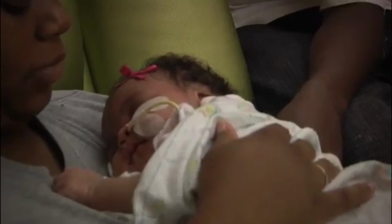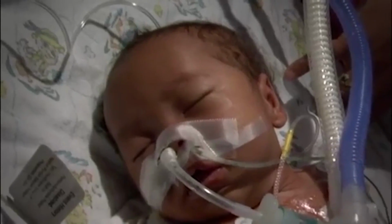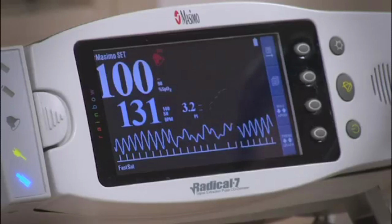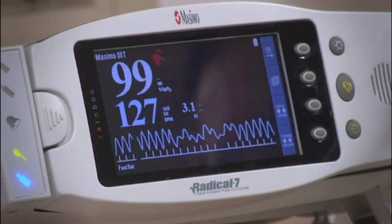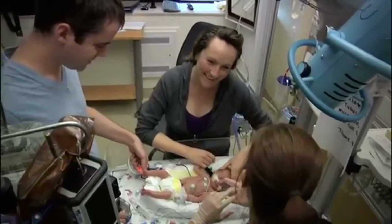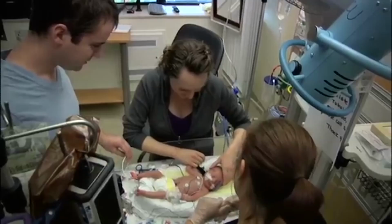We know that 8 in every 1,000 babies have CHD. While it can't detect all CHDs, screening for congenital heart disease using pulse oximetry has proven to be a simple and effective tool that can change health outcomes and save lives. Anytime there's something that we can do easily, cost-effectively, and quickly and really have great outcomes, we want to make sure we're doing that to help protect the babies and make sure that they're healthy.